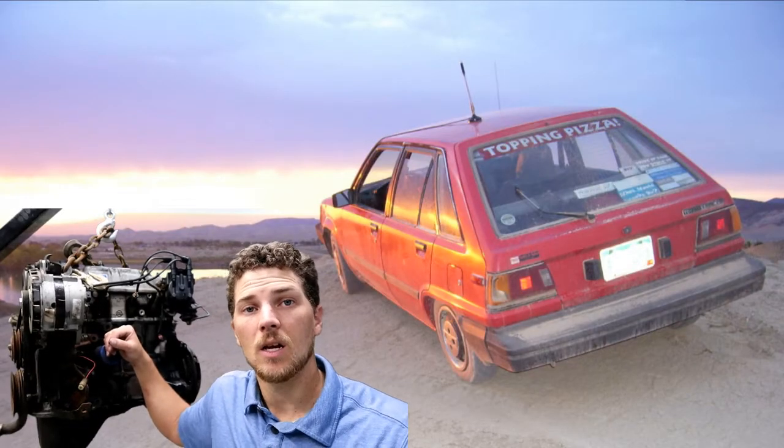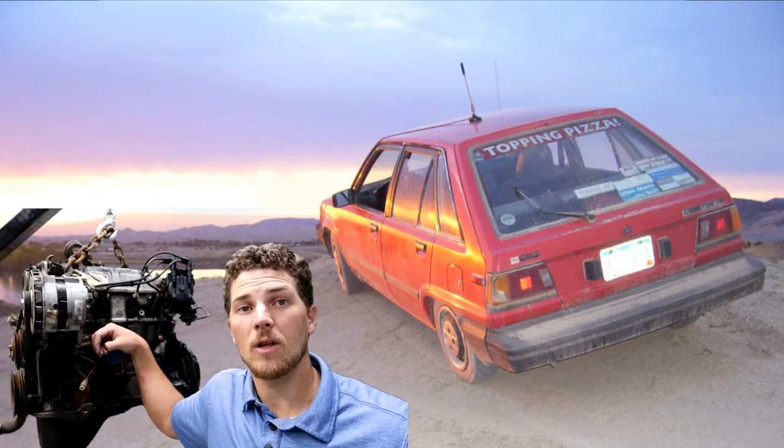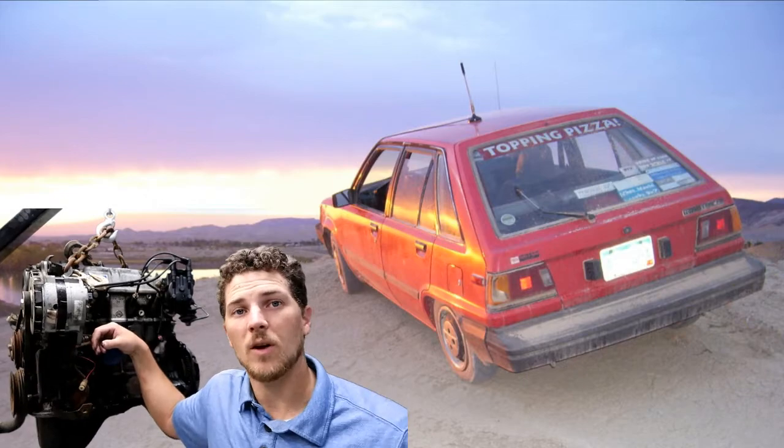Four-wheel drive, really cool, kind of a unique old car. It'll be fun. Bring me back to fond memories. Both my buddy and I both had Tercels. He had a 93, I had an 86, different body styles, but we'd go romping around the hills. We always wished that they were four-wheel drive. Now we've got a four-wheel drive one.